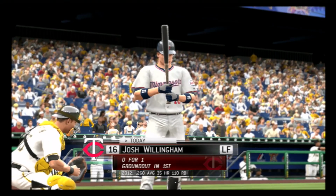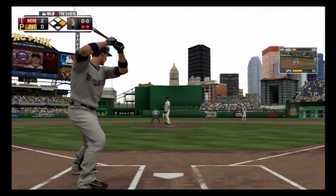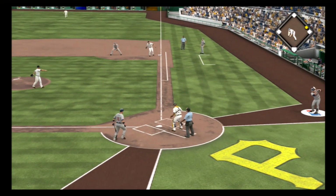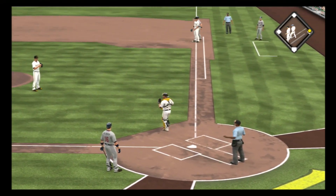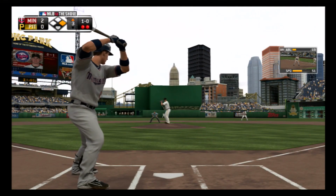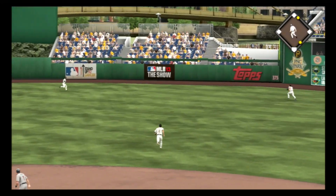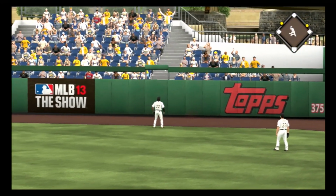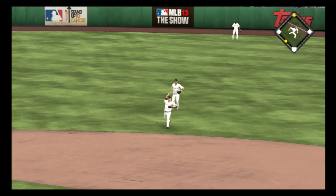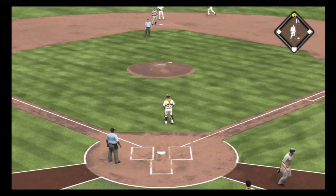Josh Willingham will stand in. He took home a Silver Slugger Award for American League outfielders a year ago. And this is low, but a good block that time by Martin to keep it within reach. Oh, and he goes the other way with a fastball. He drives it out to deep right center field. But that'll be off the wall in right center. And the slide is going to beat the tag by Martin. He's in there at the plate.